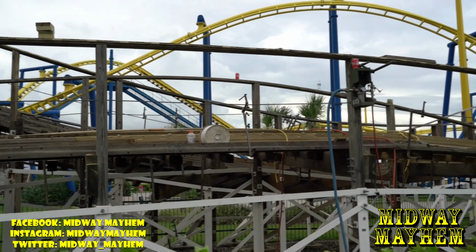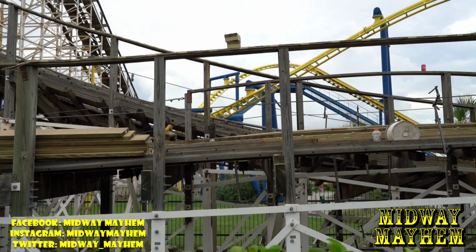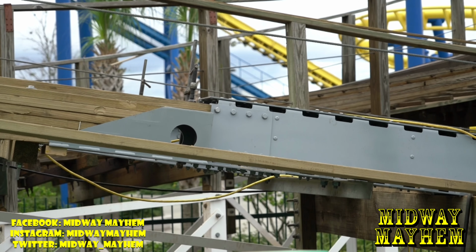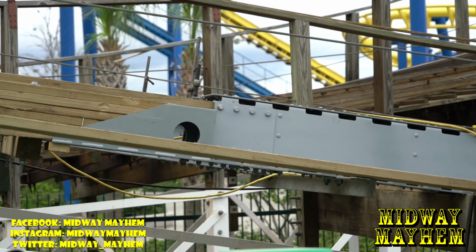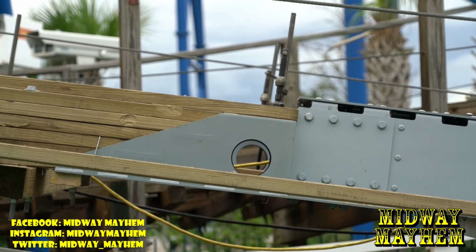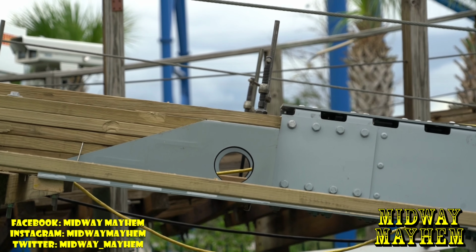And here we can see the transition between new wood and old wood. Right about there is where it starts and stops. And this right here is the connection point where the new steel track meets the wood.